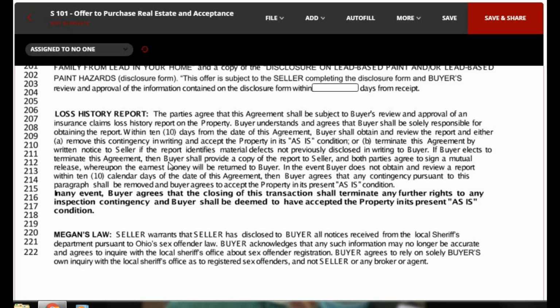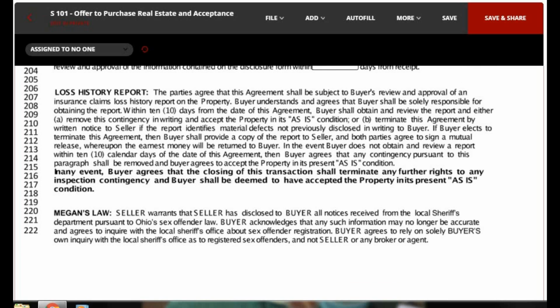Why might you terminate? Well, there was a $25,000 insurance claim 2 years ago when these people owned the property for water damage, and yet there's nothing on the disclosure and they don't want to discuss it with you. That could be a red flag. Sometimes, not all the time, but sometimes people have been known to file a claim for insurance, accept the payment, and never do the repair. So this will protect your buyer.